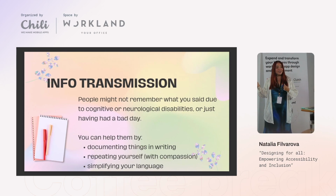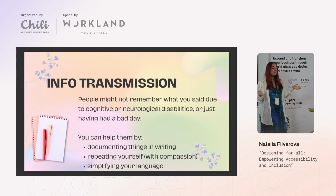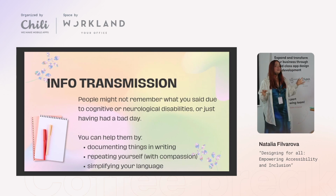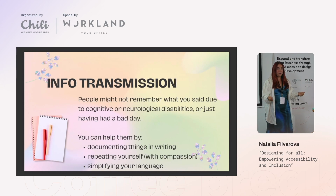You can also repeat yourself, again with compassion. Saying something twice doesn't mean that the other person is dumb or doesn't care. They might have just forgotten, and they will do their best job if you tell them 1, 2, 5, 10 times again, but you just have to be okay with that, because some people need that. You can also do things like simplify your language. Don't pull an Oppenheimer, just use simple English language. People will get you much better.